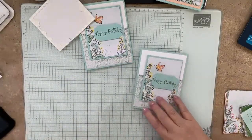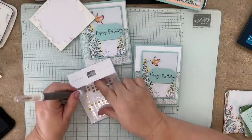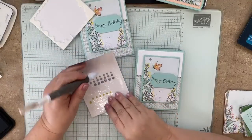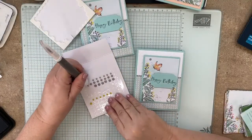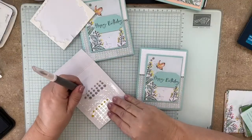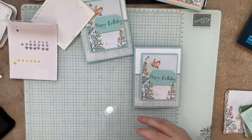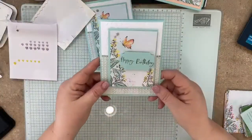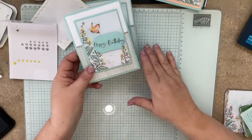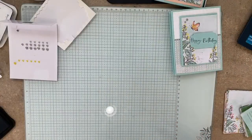I'm going to add some of these gems. There we go. So there's the first one. Okay. Yep, place a sentiment right over top of that. Yep. Okay, now here is the next one.